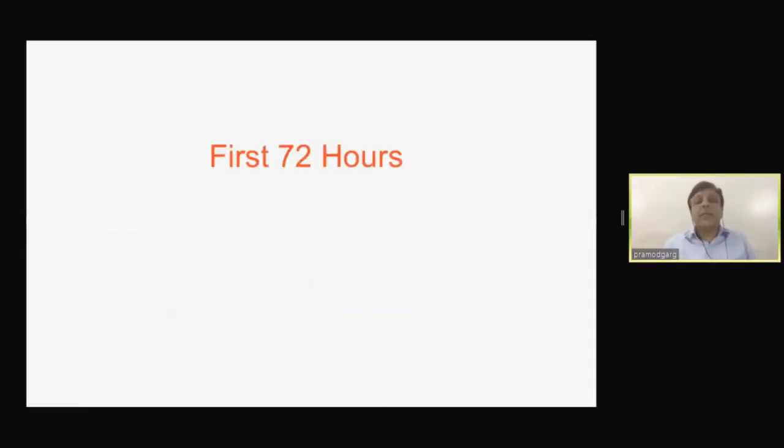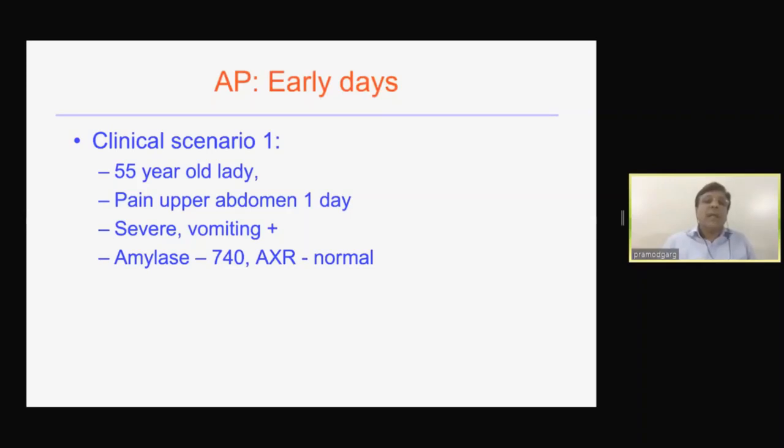Let me take you first to the initial period of acute pancreatitis when a patient is admitted with us. This is a typical clinical scenario of a 55-year-old lady who comes with abdominal pain for about a day. The pain is quite severe. She has vomiting. Her amylase is 740. Her X-ray of the abdomen is normal.